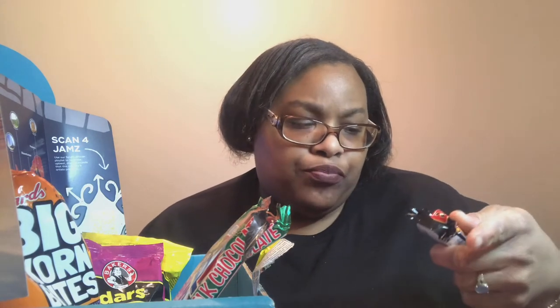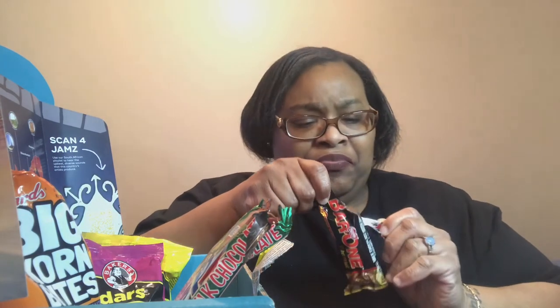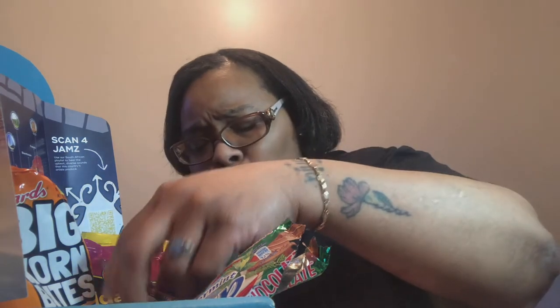This one is bar none peanut. Now, this one might be a knockoff version of a Snickers. Milk chocolate nougat, caramel, and pecan center. Now, I can't really see the picture, but there you go. Let's see how this one tastes. Okay. Smells good. I'm gonna have a toothache now. That one is good.